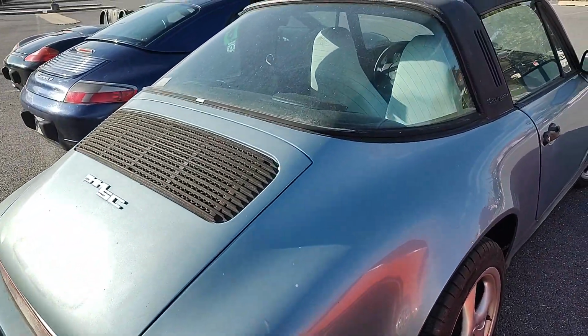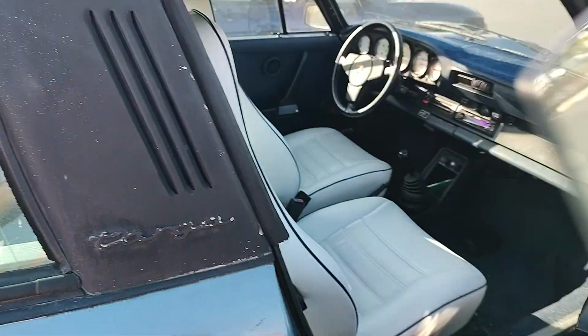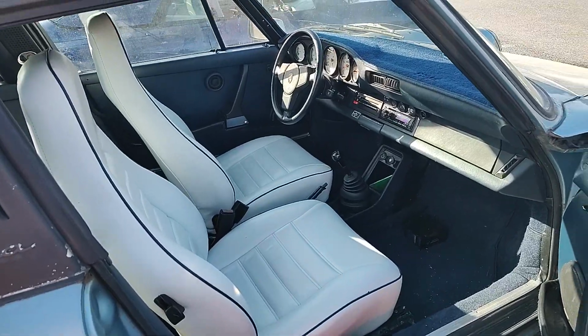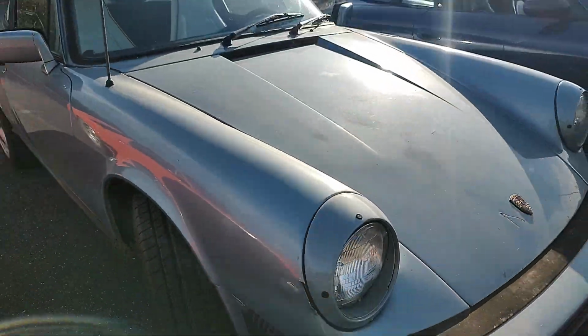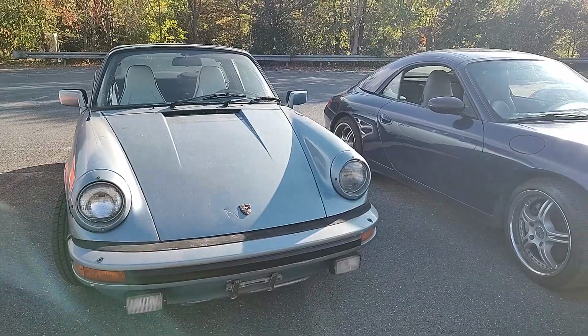But here we go onto the 911 SC Targa. White gauges, white leather interior with blue piping. Yes, I did that. Started out with blue leather, but I really like this look actually. And so I did the interior that way. Love it.